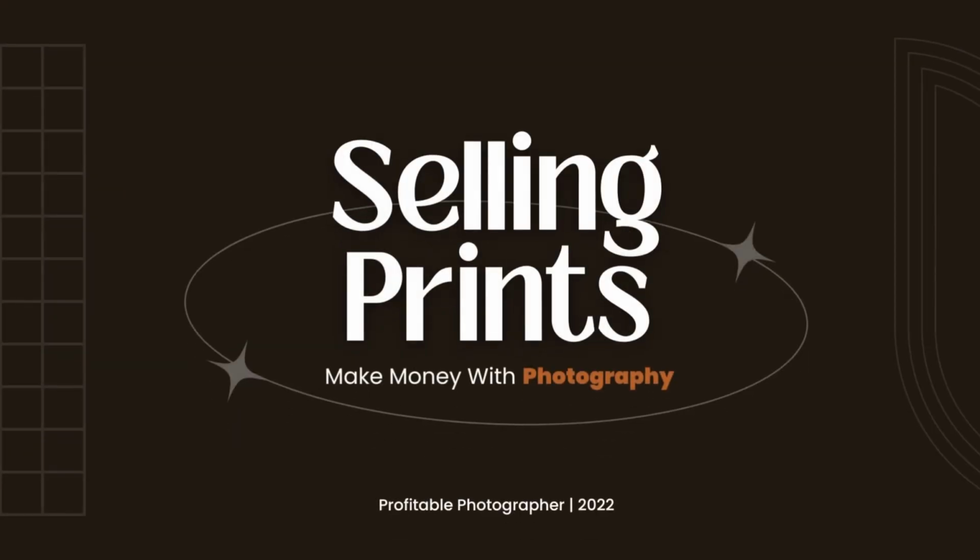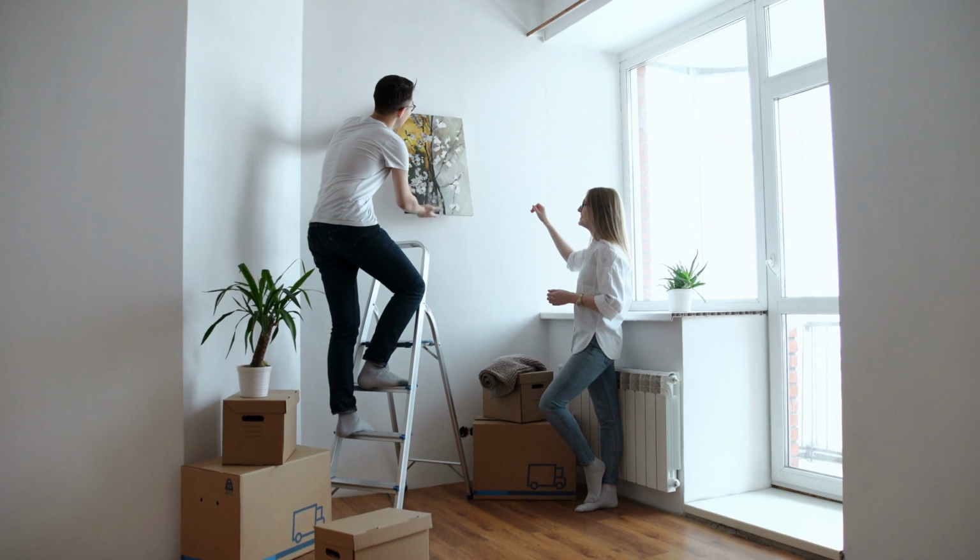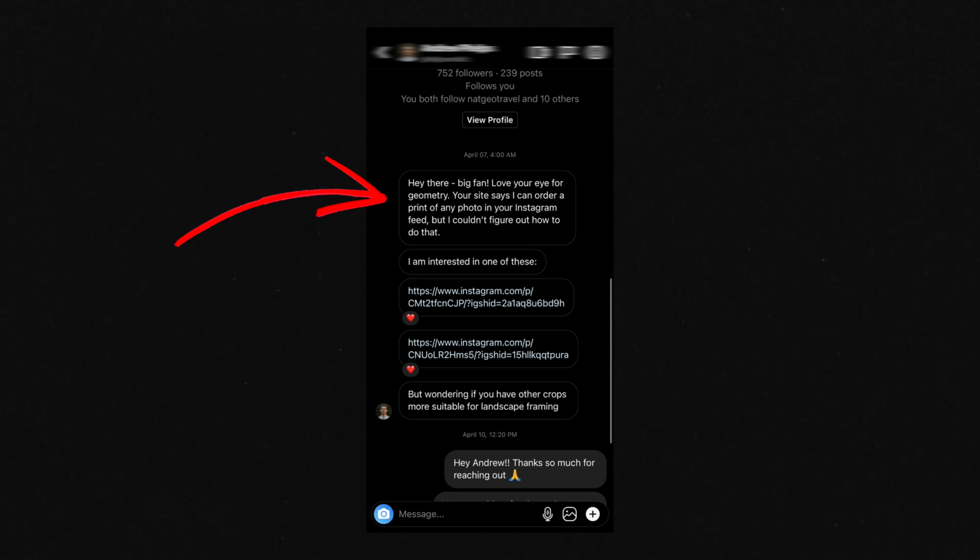Now, moving on to my fifth way to make money as a photographer, and that is selling prints. So the hustle of selling prints comes because people are constantly moving into new homes or spaces, and they are always looking for some art to hang on their walls. And as you grow as a photographer and the more eyes see your work, the more you're gonna get asked about prints. So when choosing how to get your prints made, there are 3 ways we can do this.